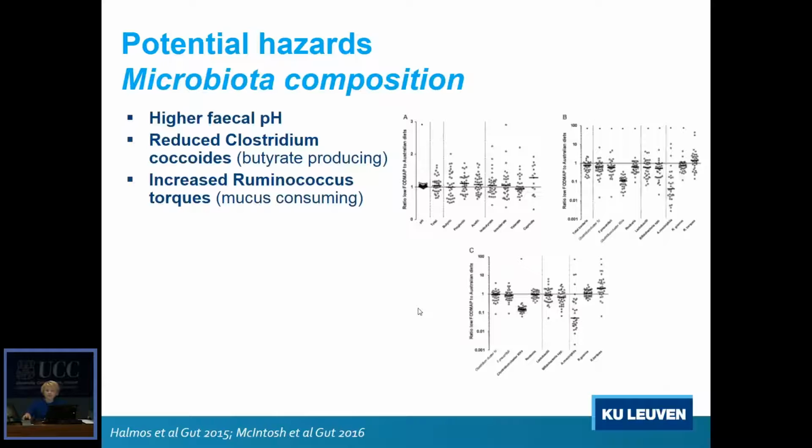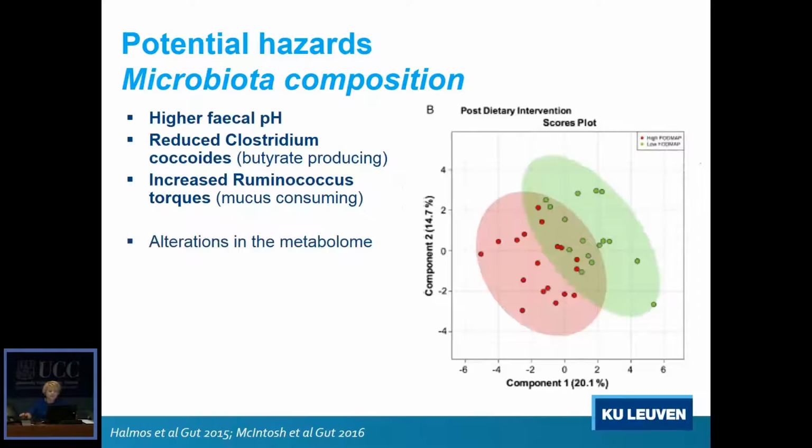The study that I showed you from the Monash University group also collected fecal samples, analysed them, and found that there was reduced butyrate-producing bacteria and increased mucus-consuming bacteria. The Canadian group showed that following a high FODMAP diet also results in alterations in the metabolome in comparison to their baseline results.